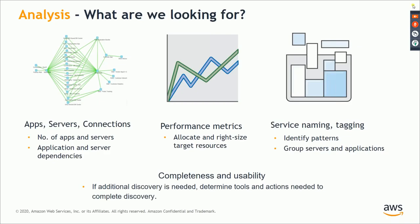And then you can rent the spike from the auto scaling mechanism, right? So that kind of optimization you can do only if you have the performance metrics properly, and then accordingly you can right size the resources.